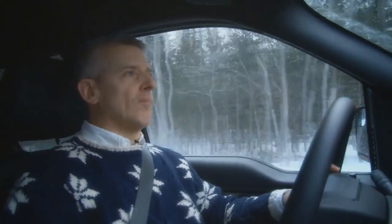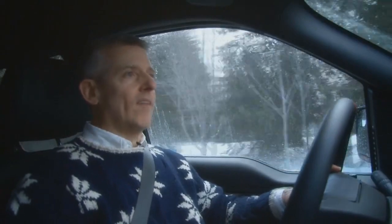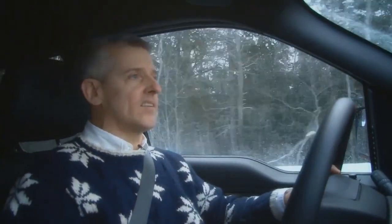So far, we've gone bounding through the Anza-Borrego Desert in a Raptor. I've driven one through the muck and mud at Ford Michigan Proving Ground, and now we've taken them through snow and ice fields in the Upper Peninsula of Michigan. Who knows where we'll take a Raptor next, but I bet it's going to get us through.